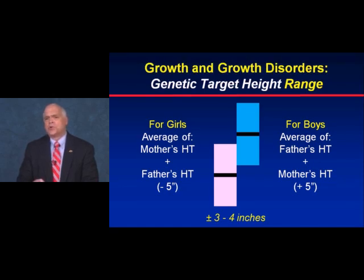But I want to underscore that this is a range. You wouldn't expect every single child in a family to hit the bullseye, to hit the middle of that range. There's quite an extensive variation, even in families, to the tune of maybe 3 to 4 inches on either side of that midpoint, that genetic target height. So that's important to understand, because many families come in and express their consternation that their son or daughter is aiming towards a height that is not the expected average based on what they would expect from their genetics. And it's important to know that there is considerable variation that's well within the normal range.